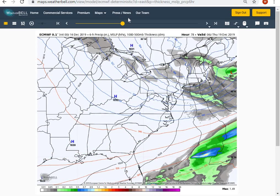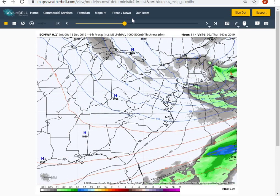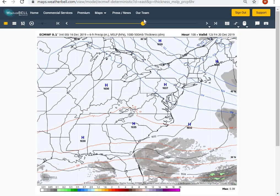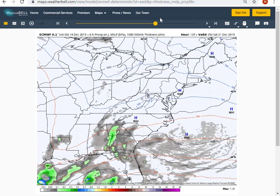and then Wednesday and Thursday we're going to get a pretty cold high pressure develop across the northeastern United States. That's going to give us some very chilly temperatures for both Wednesday and Thursday across the region, and into Friday morning as well. Then we'll start to see things moderate a bit as we go towards the weekend.